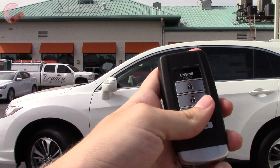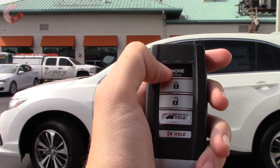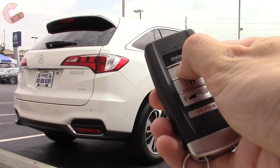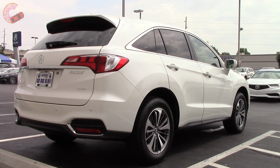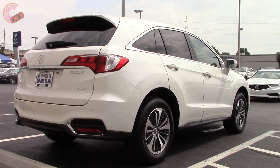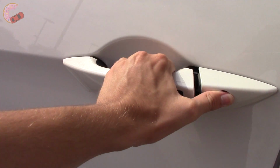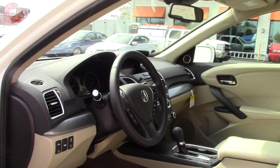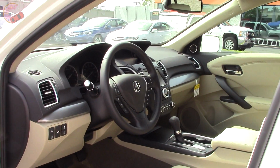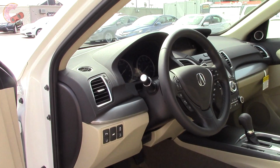The RDX comes with Acura's smart entry system, and this really luxurious key fob. If you have the Advance, you'll also find a button for the remote start. The first thing we'll start out with is checking under the hood.